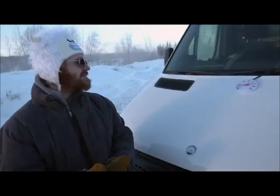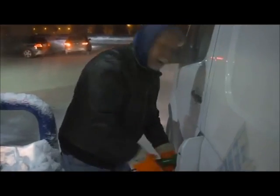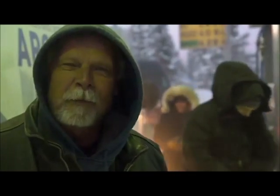How cold is it, you might be wondering? I believe it's minus 15. It was minus 42 when we pulled in here. 41 below. 51 below degree weather. It literally takes your breath away. I've never experienced this cold before in my life.